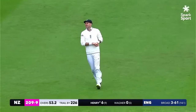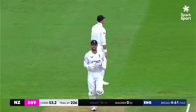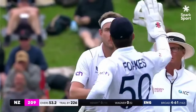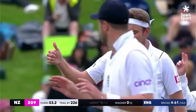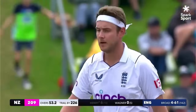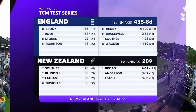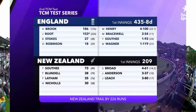And that's gone. James Anderson with the catch. Broad has 4. And we will find out if Ben Stokes is going to enforce the follow-on. We're seeing Wagner sprinting off. 209 all out. So England very much in control. Follow-on is enforced. And the New Zealand openers will come out once again to face the mighty duo of Broad and Anderson.